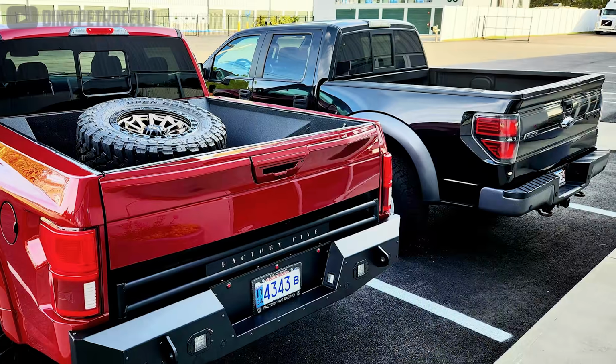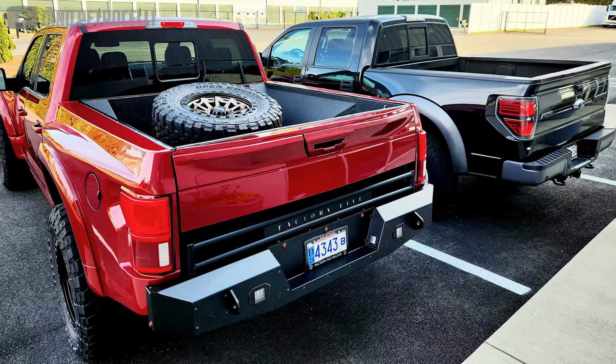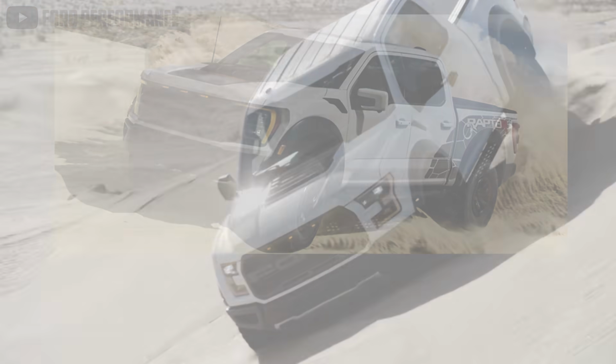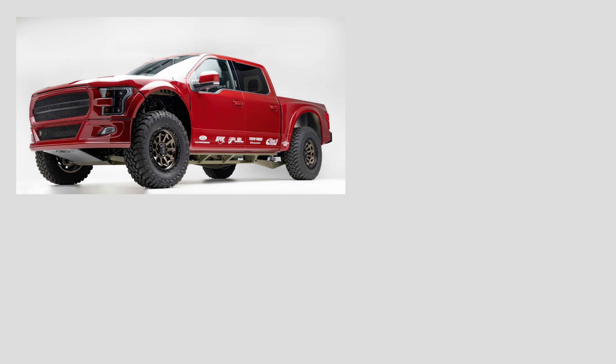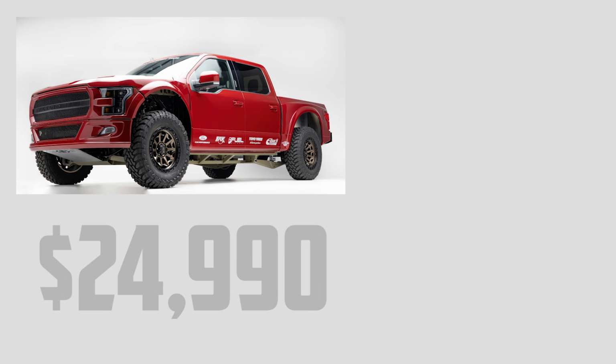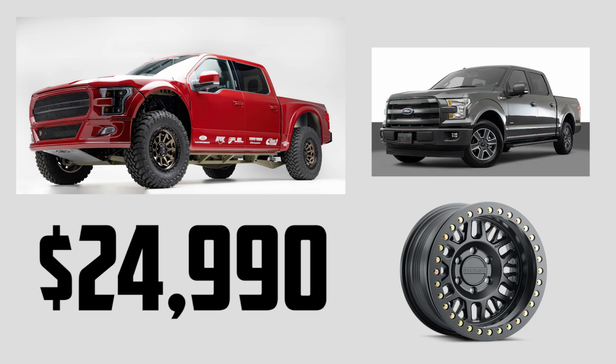The company boldly claims that their PreRunner platform has the potential to outperform the Raptor R, a factory Ford truck that costs six figures even before dealer markups. The XTF costs only a fraction of that, starting at $25,000 for the kit, plus a donor F150 and a set of off-road wheels and tires.